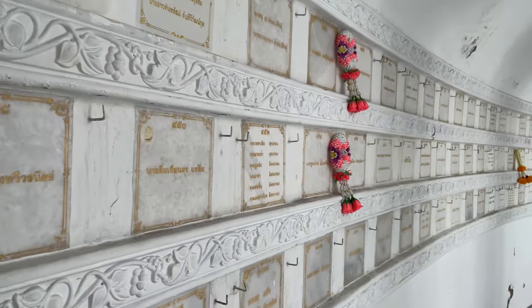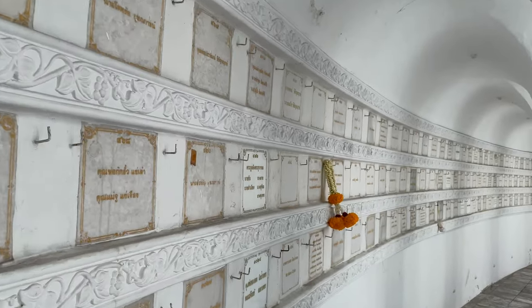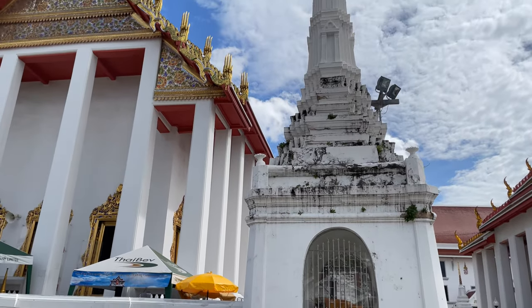Around the jetty right here, they have all the names of people that have donated. So this is a lot of people. It goes all the way around. All right, so they have kind of interesting these jetties right here.